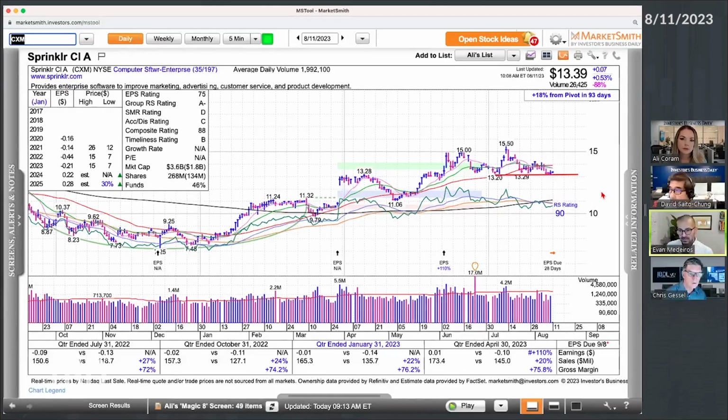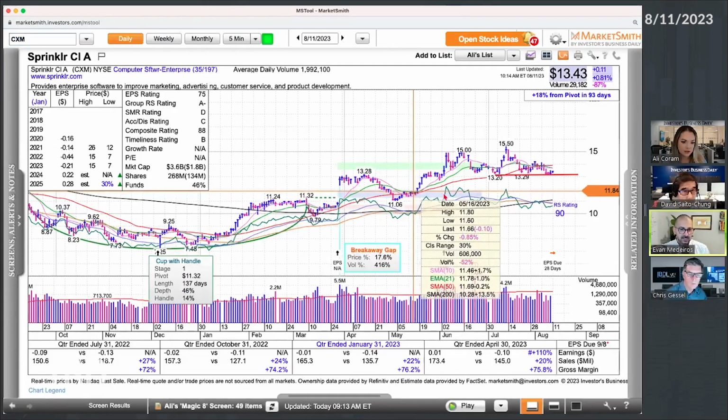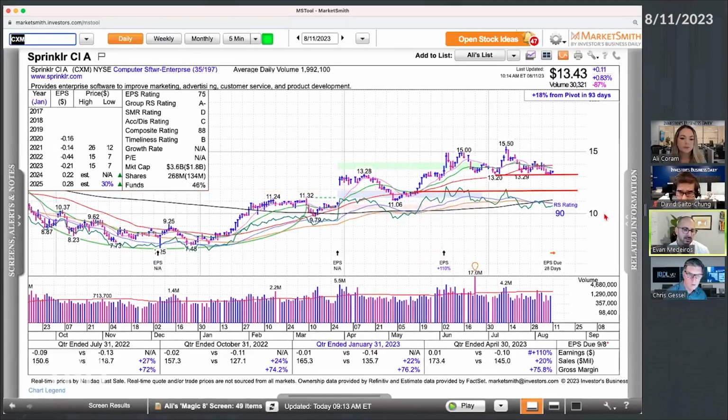So CXM, if we break it down completely, 1333 was the entry. Stop loss is at 1178. So the stop loss is pretty much, what is that, 15%? No, not quite, about 12% away on this particular name. So 6.5% position size, 12% stop, and then a first target up around $15. And that coincides with sort of a breakout zone.